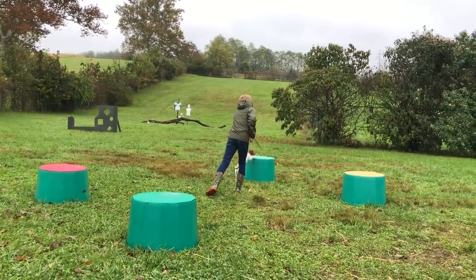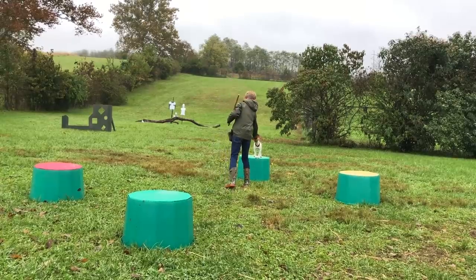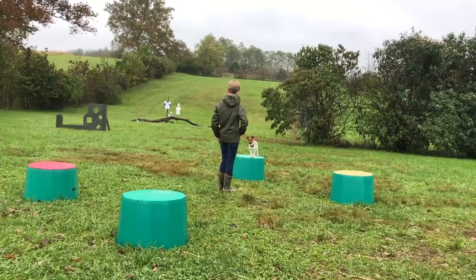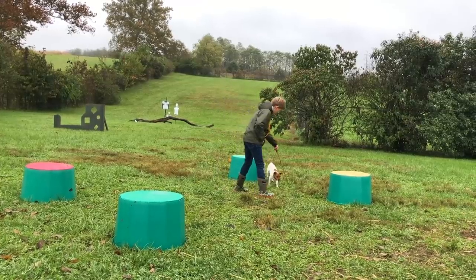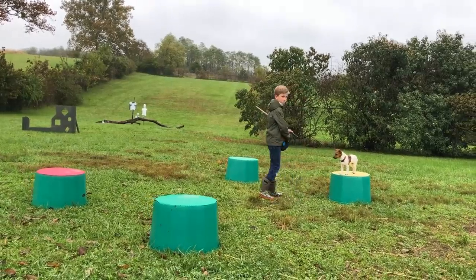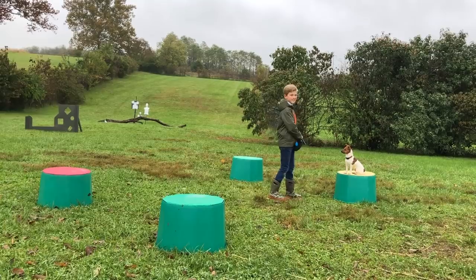And try to keep your session short and your repetition slow. You got to get all four, right? All right, and that's plenty. That's plenty. That's perfect. That's a great job. You know, didn't look quite as fluid as your old man, but that's a pretty good job.